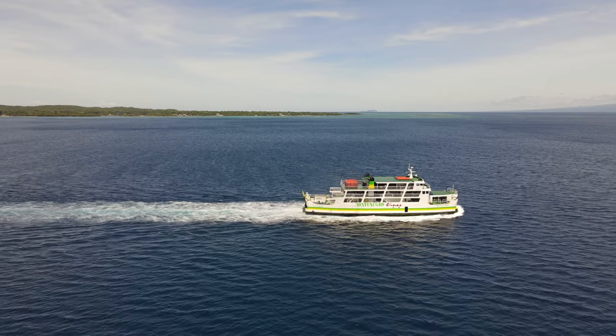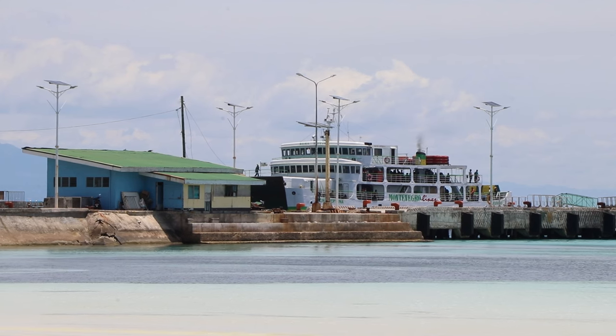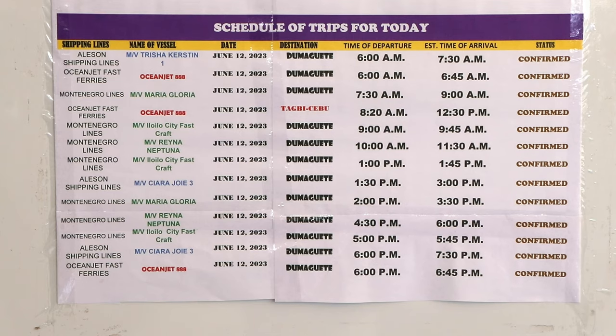Tip number one, unless you want to take a private or chartered flight to Siquijor's single community airport, the only way onto and off of the island is by ferry boat. A number of ferry companies offer multiple trips daily to and from Siquijor Island. Ferry schedules tend to change on a regular basis, so I'd encourage you to check the most up-to-date schedule information, which can normally be found on each ferry company's Facebook page or website.